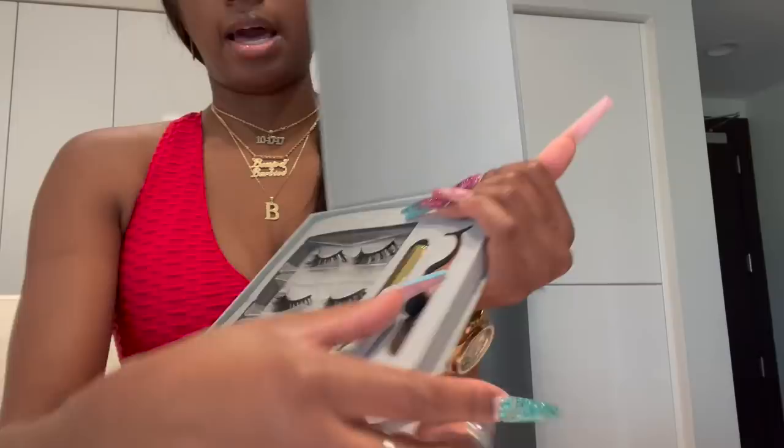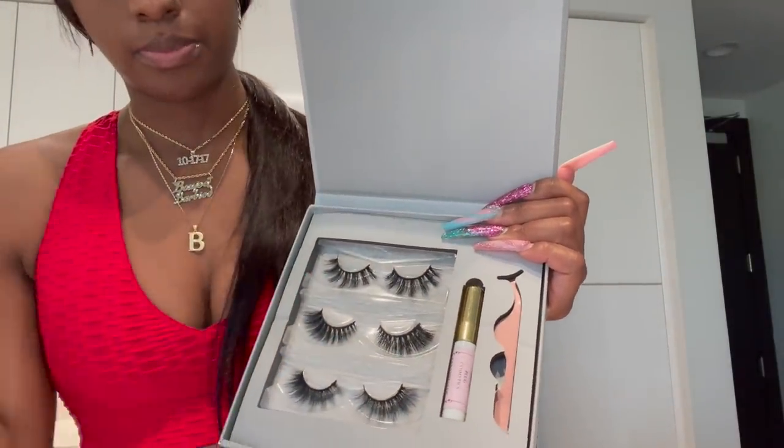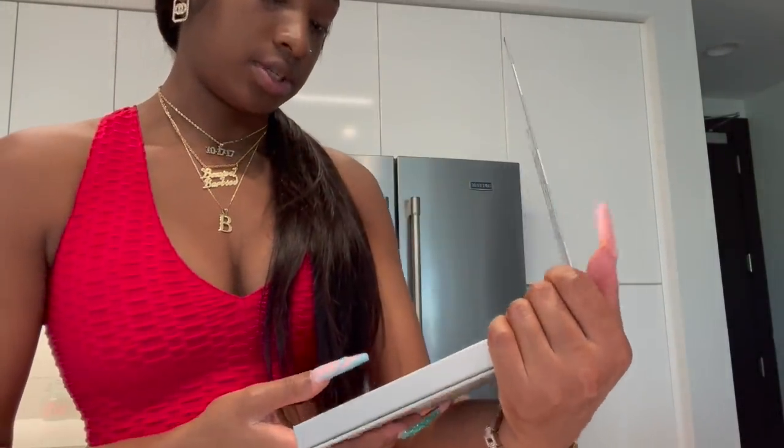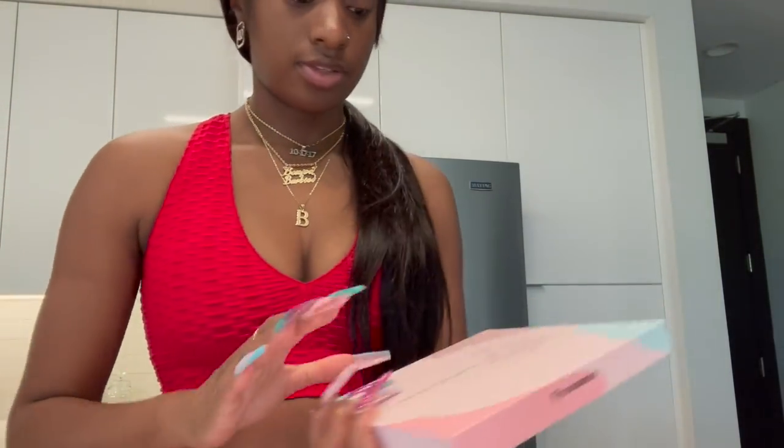I really like these lashes. I think that my favorite one will be this one at the top. This one. I really like those. Those are cute. I'm gonna have to try those on. Born With It lashes. I really like this case. This is really cute and different.